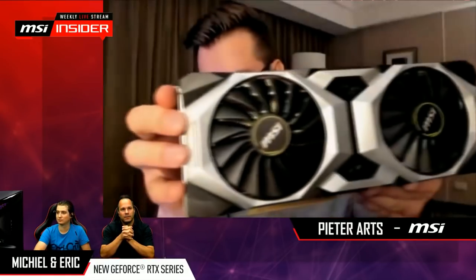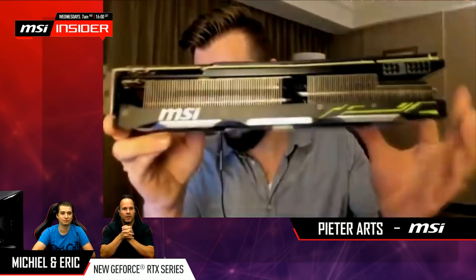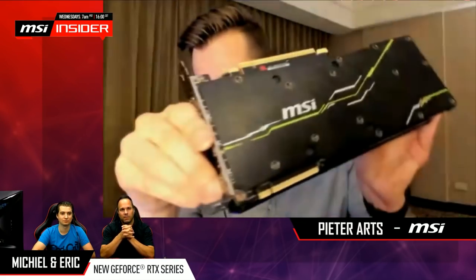So I can quickly run them off one by one. Just very quickly, they're soon finished, and then they can restart the live stream again. Well, it's not live anymore. Exactly. Then this is the Ventus, our two-fan card. Yes, indeed, two-way fan. Then we have the three-way fan. Nice backplate also. I really like it.